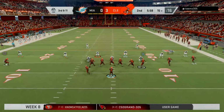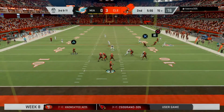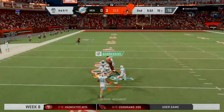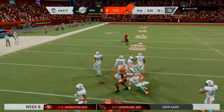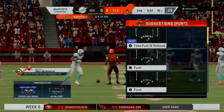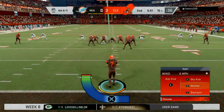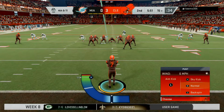Hey, 133. Here we go. Watch the pass. Mayfield from the gun on 3rd down. He's going to loft one deep left side here. And that'll be incomplete. Well, they took their shot all right, but it comes up empty. And it's 4th down. Nice play there to force the incompletion.